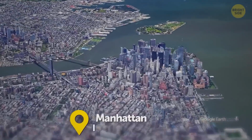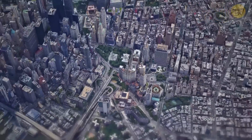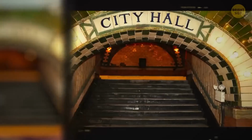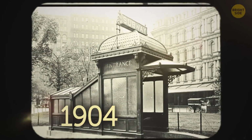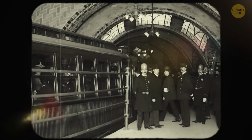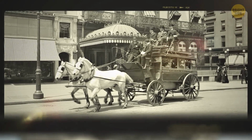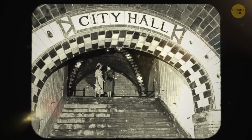We'll start in the heart of Manhattan, in front of the Romanesque City Hall building. Believe it or not, beneath our feet lies New York's oldest subway station, known as the Old City Hall Station. It opened in 1904 on October 27th, a night of true celebration for New Yorkers. People were so excited, some of them spent the entire night riding the trains back and forth. Before this, urban dwellers moved around in carriages pulled by horses. No wonder the subway was such a hit.